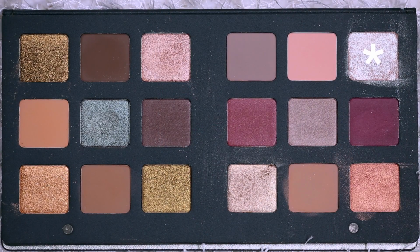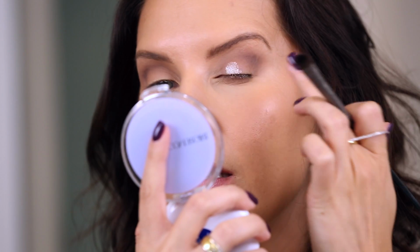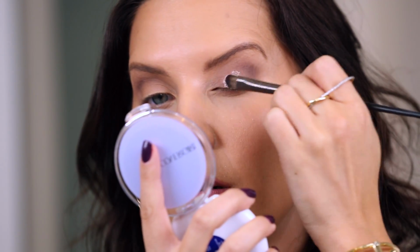But I am so absolutely curious to see how these shinier shades work. I'm gonna go for this more cool toned one that looks like it has a little bit of teal type of a micro glitter. I'm just gonna go in with my fingertip and we're just gonna see what happens. Okay, that has a lot of fallout. I probably should have used some type of a glitter glue.